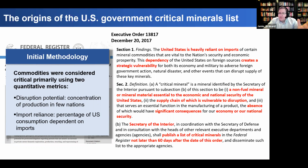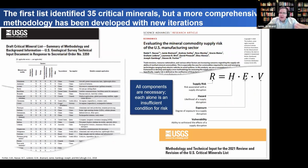We got a good first go on that list, and it's transparent, reproducible. Everything that's on there, we can explain why they're on there. But then we're not going to rest on our laurels, right? That part of the mandate was we had to do this every 3 years. So that first one found 35. Now we're closer to 50 some, but that gets weird because all the rare earths got broken out.